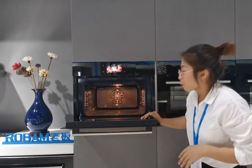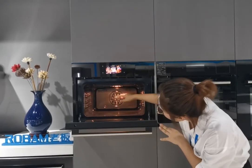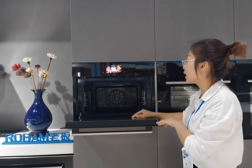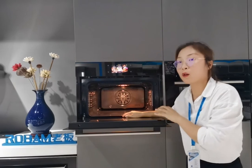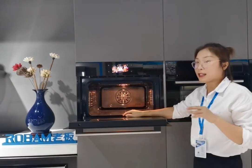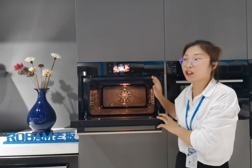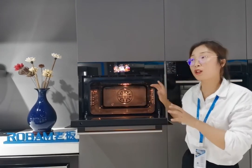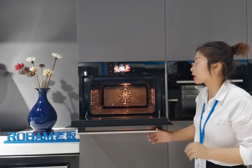Okay, the inner cavity we have introduced, and I don't know whether you can see the top heating tubes. There are two circles of heating tubes, so the heating energy is full. Besides, this fan helps dissipate the heating energy into every corner of the cavity, so the color of the food is good and it is evenly heated.